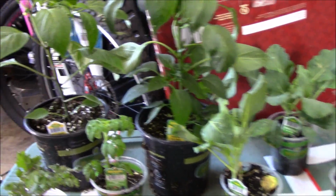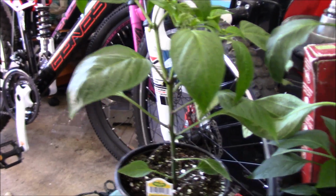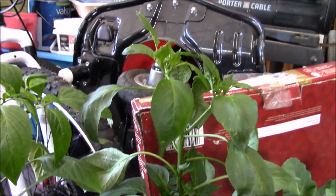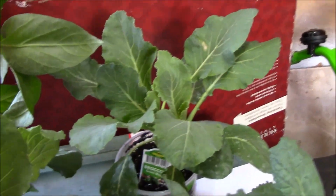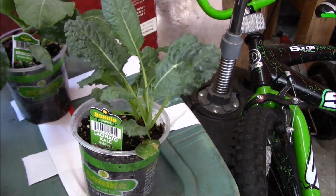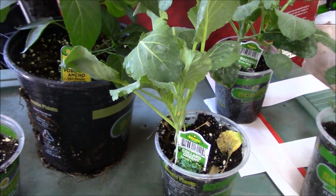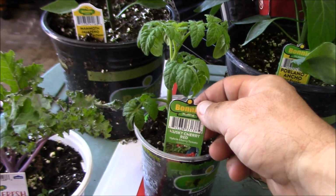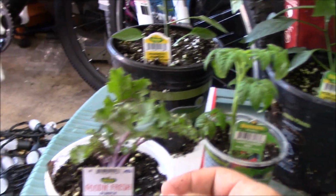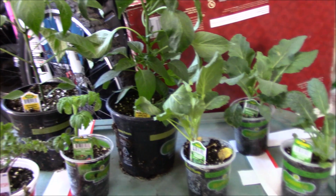They didn't have a bunch of stuff, guys, but I did get this one. This is a mammoth jalapeno. And this one back here is the poblano. And then I got a broccoli plant back there. Some dinosaur kale. That was like the only one that looked decent. Then over here I got some collard greens. This is a husky cherry red tomato plant. And some purple kale.